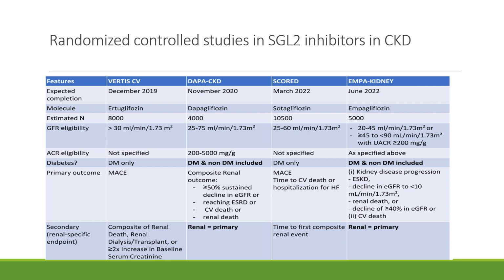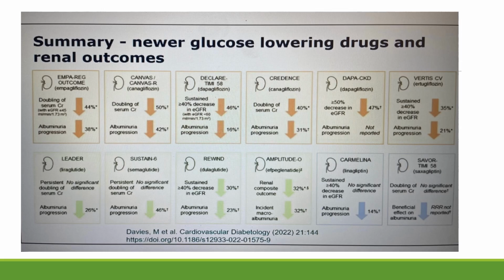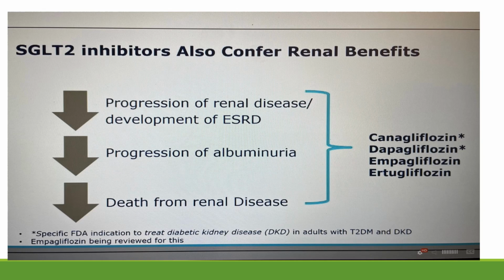There's lots of studies looking at SGLT2s with different primary outcomes, but looking at renal and cardiovascular outcomes, including death, they are quite effective medications. And just going over the summary here, bottom line is they are very effective for chronic kidney disease outcomes, in reducing progression of chronic kidney disease, and the development of end-stage renal disease. They reduce the progression of albuminuria, and also death from renal disease.